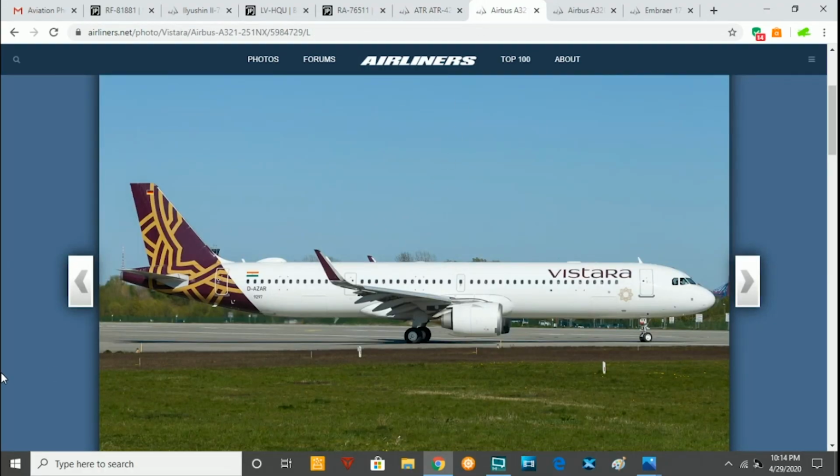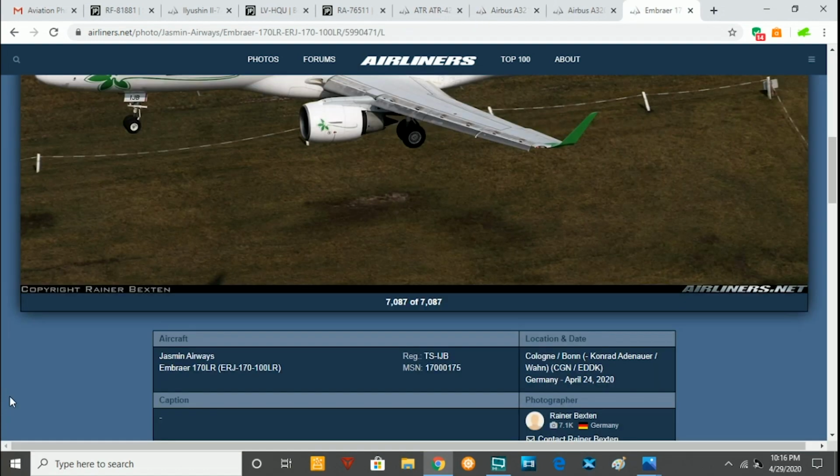Next up, we have the very first A321neo for Vistara. This is taken in Cologne.